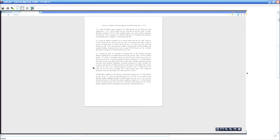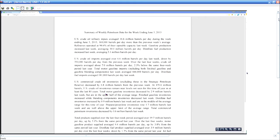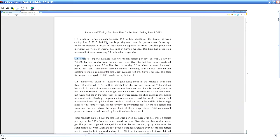And we can go in and look at the actual crude oil report release. Overall, we see the imports and the exports, and they'll give you all sorts of numbers right there. But what we're looking at is this main one, where we get this actual of negative 1.9 million. And so we can go down and look, and it'll go through.